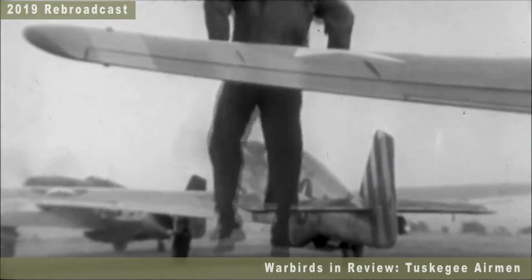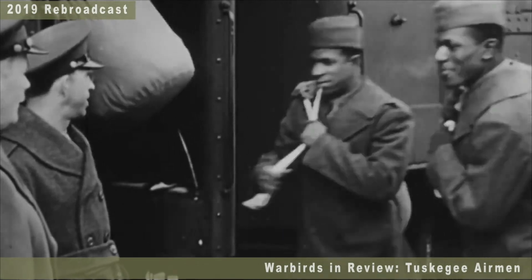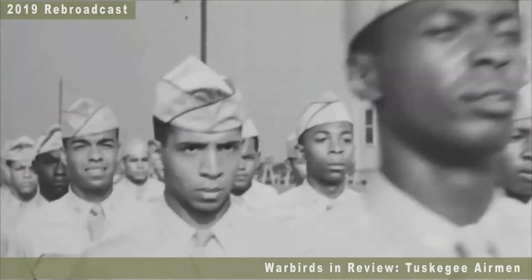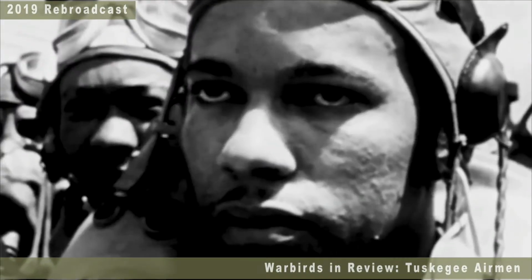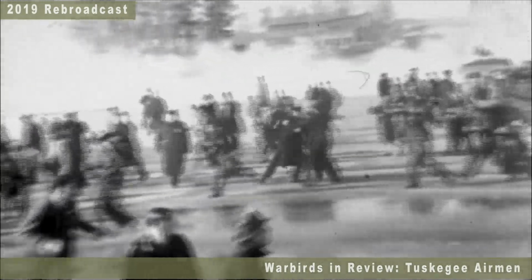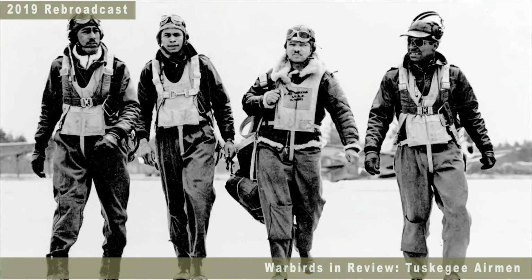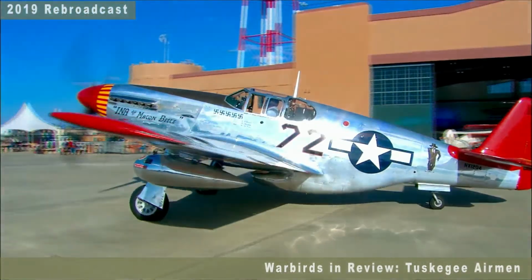Thousands of pilots flew the Mustang, but many of them had a second mission. They were African American pilots and had to fight two wars at the same time, one against the enemy in Europe, the second to fight racism, segregation, and social injustice at home. Those African American air crews became known as the Red Tails.